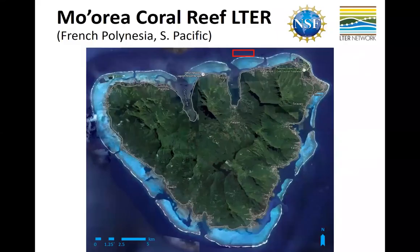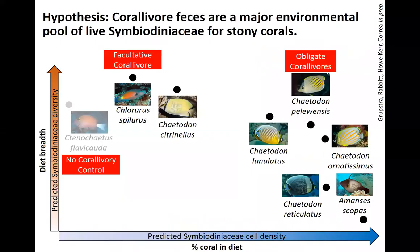And so my group got really excited to try looking at this in Moorea, in particular capitalizing on the fact that it's a long-term ecological research station where we have lots of data on coral, macroalgae, and fish abundances over time. So I don't have a lot of time to show you this, but basically our overarching hypothesis is that corallivore feces are a major environmental pool of live symbiont for stony corals.